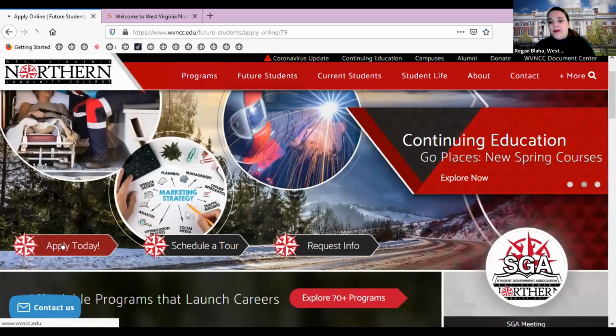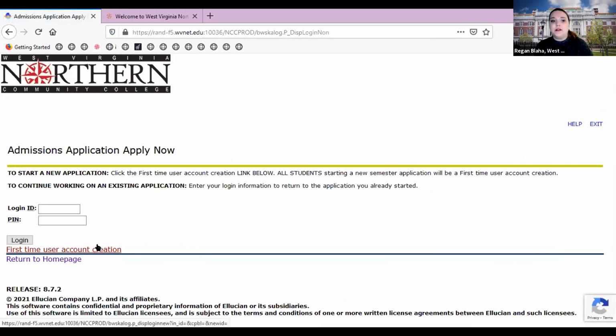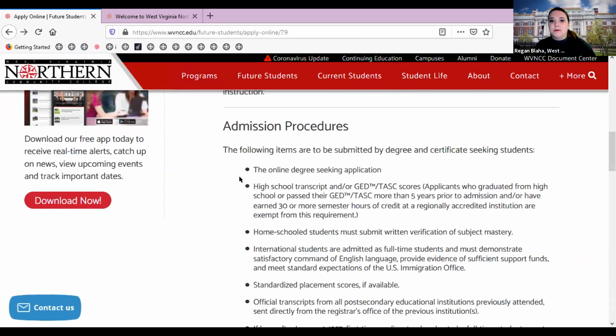We do have a free online admissions application. So all we need you to do is click the begin online application, first time user account creation, and then you're on your way to create and complete an application at West Virginia Northern Community College. All the criteria for our admissions process is below.